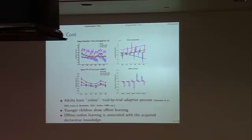And more importantly, we did a post-experiment survey to assess if adults and children can recall the sequence they practiced. The results show adults can verbally demonstrate more sequence elements they practiced, but children cannot. So this result suggests that offline or online learning is associated with the acquired declarative knowledge. If you acquire less declarative knowledge, you will show offline learning. If you acquire more declarative knowledge, you will show online learning.